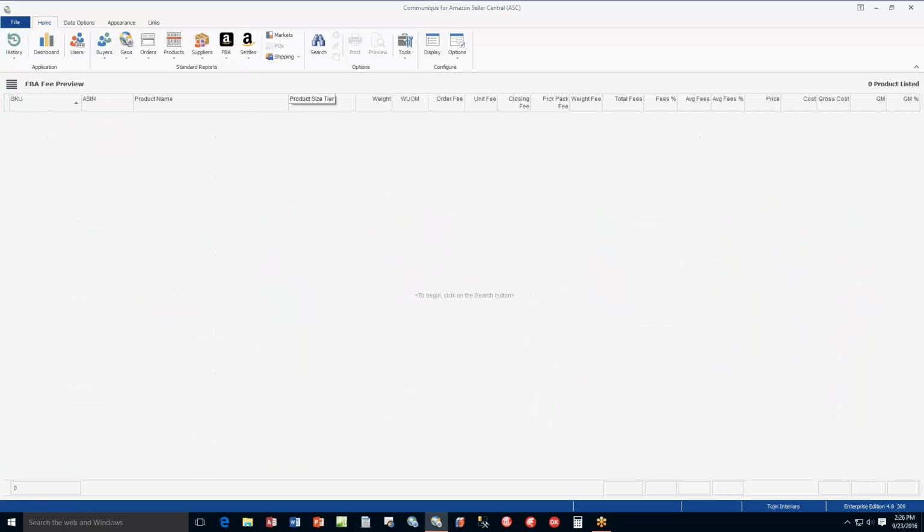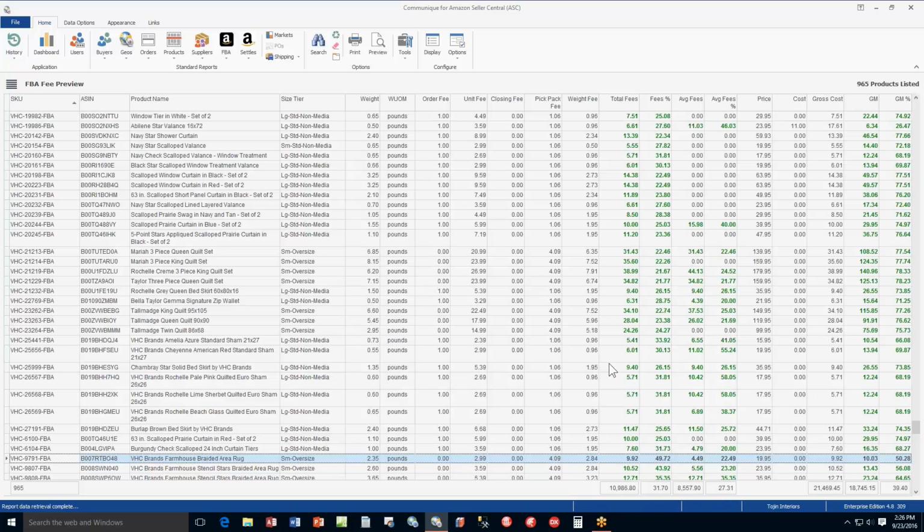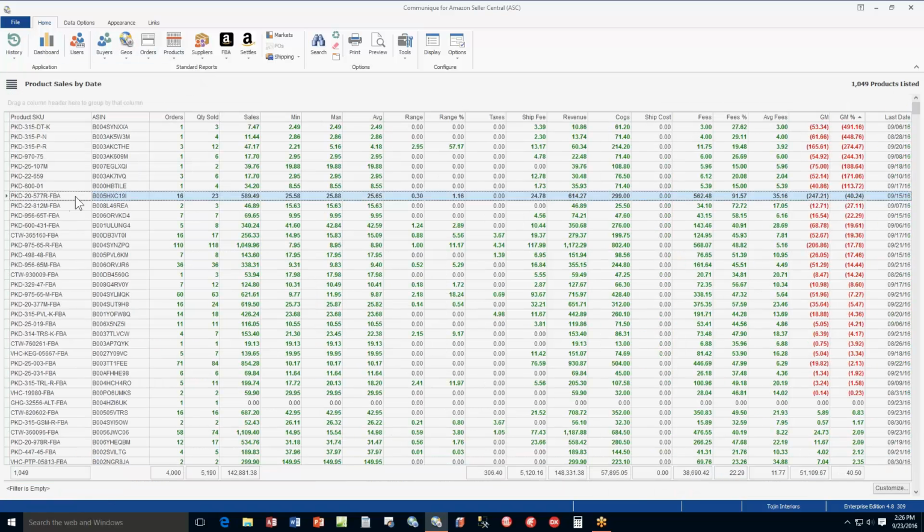Let's go to FBA fee preview. We'll just look at these right here. This is a list of all your FBA items, and these are the estimates that Amazon gives for the fees. Then what we do is take your settlements, pull those in, and give you the actual so you can compare side by side. So let's go back and look at this product, because that's FBA. We'll see if there are any issues here that we need to concern ourselves with.